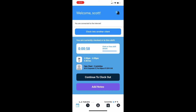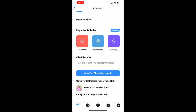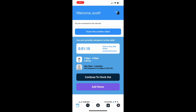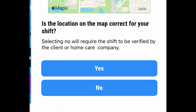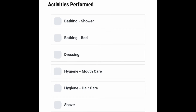So, we're caring for our client. You can always review the activities that they need to see what they had requested, go over the client notes to see what it was that they needed. But we're going to go ahead and we're going to say that we cared for this client from 2 p.m. and it's now 6 p.m. When it's time to clock out, you can go ahead and select Continue to Clock Out. Again, it's going to ask you to confirm your location. This is done when you clock in and when you clock out.